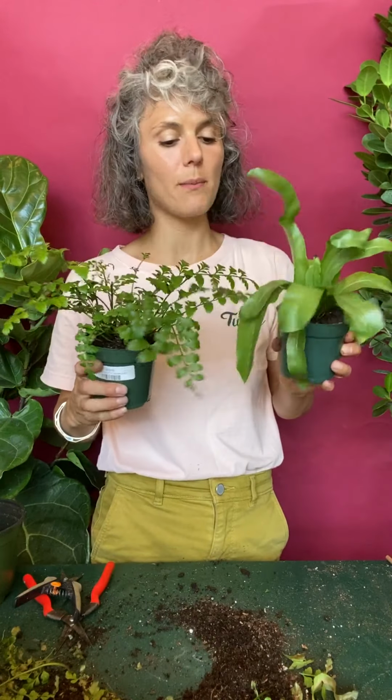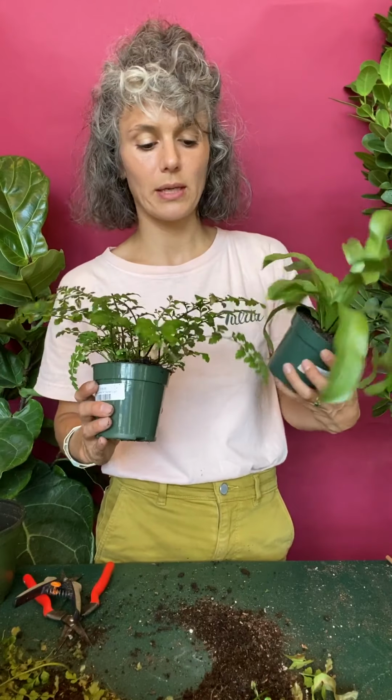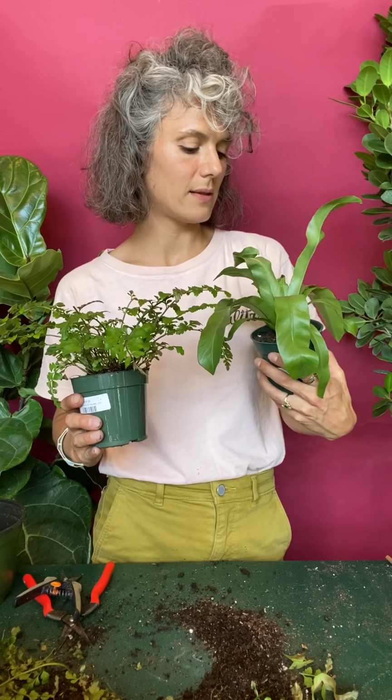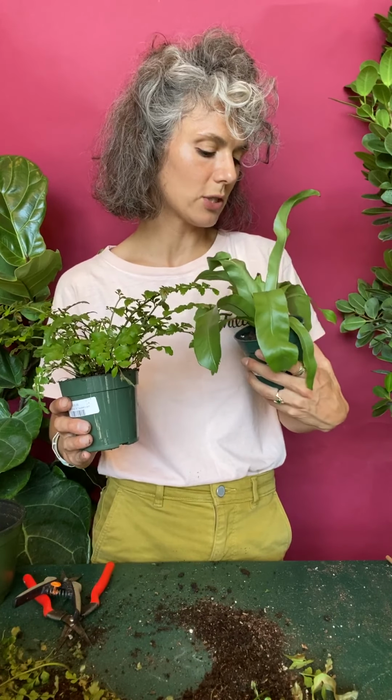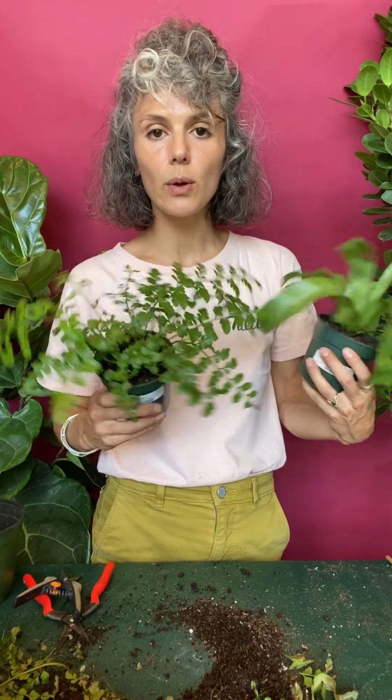All right, guys, that's it. So let's see what happens with these two babies. I think that they're gonna come back and they're gonna be absolutely gorgeous. They don't look so bad. I'm a little picky, but I think they look beautiful, and I see new foliage coming in there, and not yet here, but there will be.